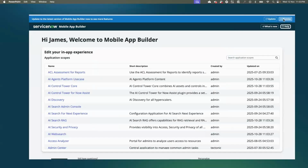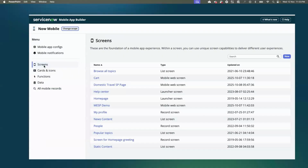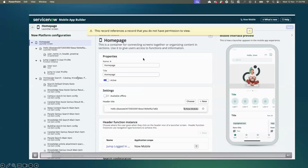You can skip it and look for the application scope. So I would start with Now Mobile. And within the Now Mobile screen, I will select the home page screen. So we have an amazing interface here. You keep seeing the preview of whatever changes you are doing here on the mobile app builder. This is where you will see all the tree, and this is where you'll see the information.